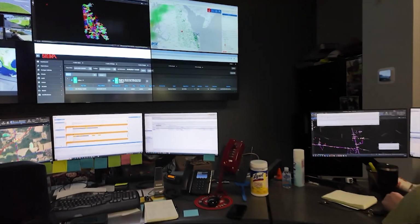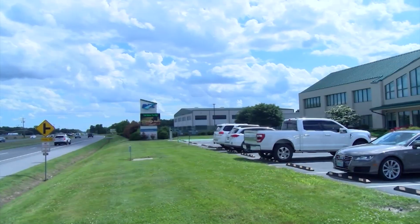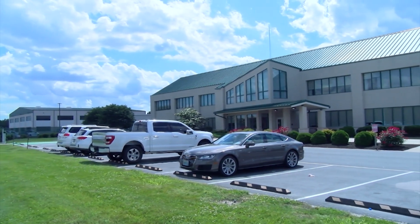How much money? Since the implementation of Beat the Peak in 2008, Delaware Electric Co-op has saved its members more than $42 million. Since we're a not-for-profit, member-owned cooperative, our goal is to provide the lowest priced, most affordable electricity to them. So if we can cut our cost and not have to purchase high power or high dollar power, we can pass those savings right along to our members.